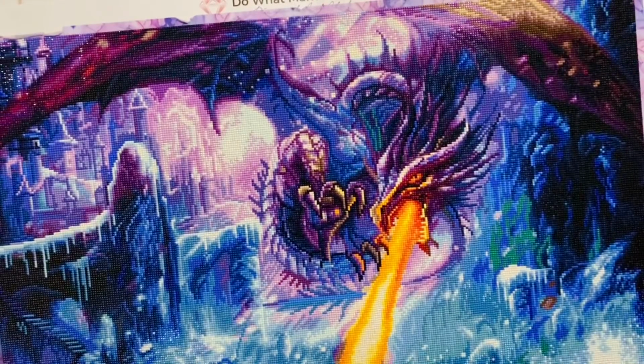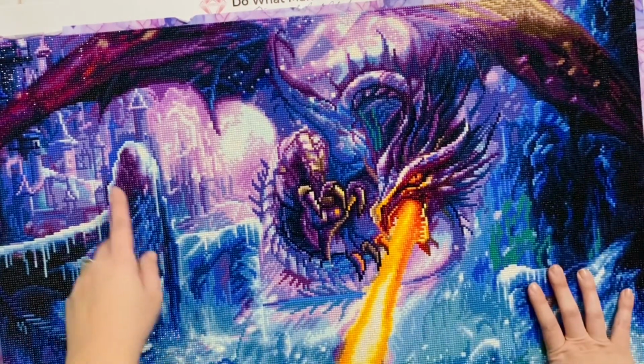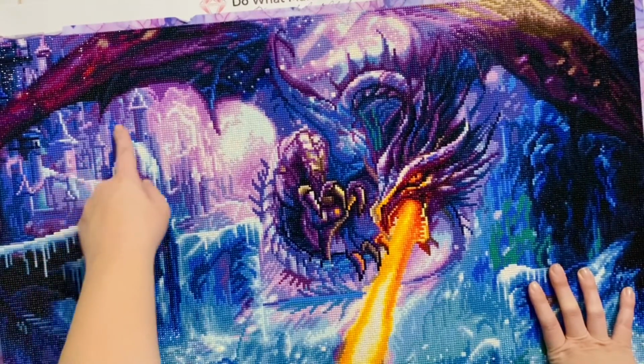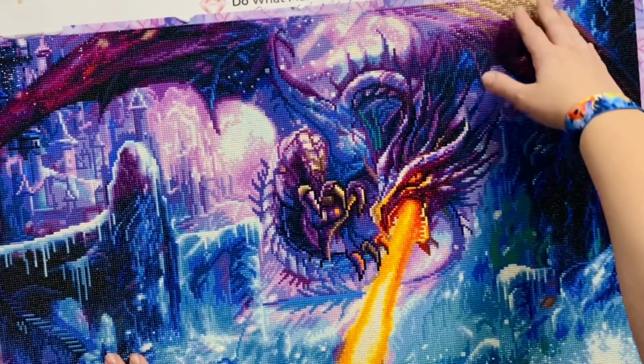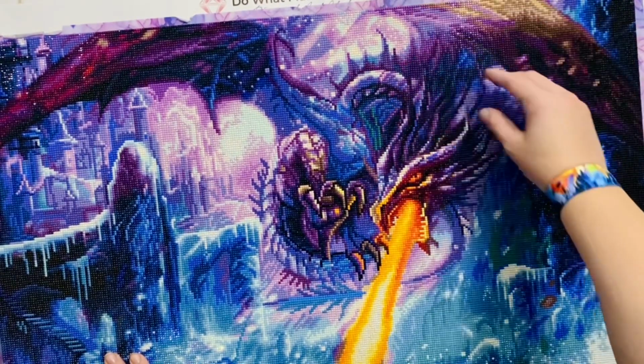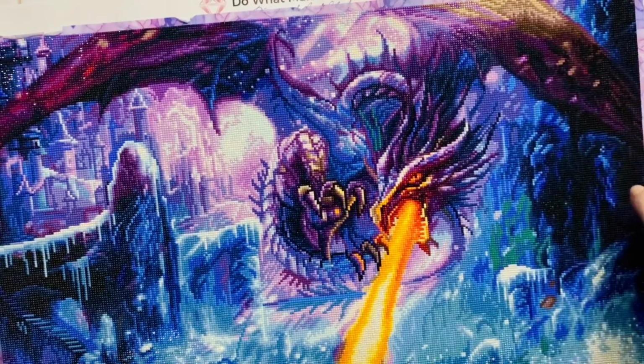There were details in here that I felt did not at all come through on the stock picture for this piece, like at all. There are all of these really beautiful details back here in this city. There's even this effect, like you can see that there must be light shining above because there's light glinting off the dragon's wing here.